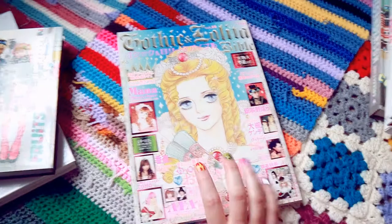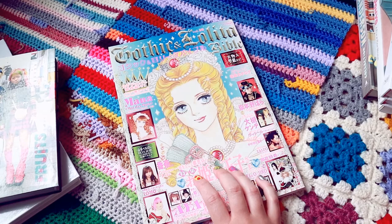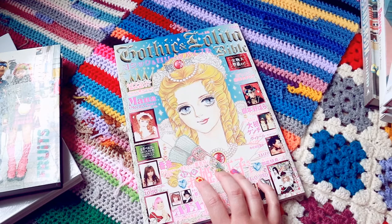I think if it works, I'm gonna show you the next couple of books that I would like to get. I'm gonna try and screen record showing you those. If that doesn't work, then I'll just list them so that you can have a look if you're interested. We're gonna try and add that on now.